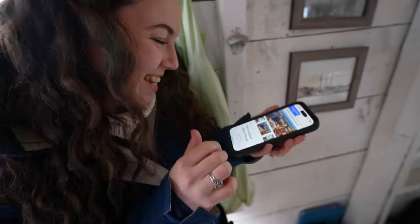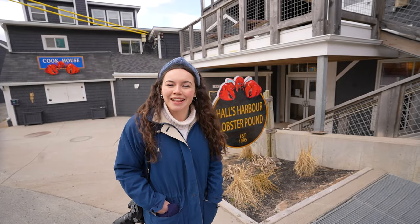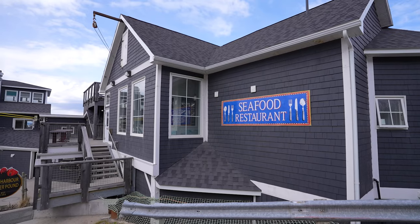Not Nova Scotia. That was the last time we were here. This is Halls Harbour Lobster Pound. It's a very short walk from where we're staying, and it's where we're gonna get lobster dinner, I think.